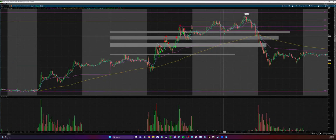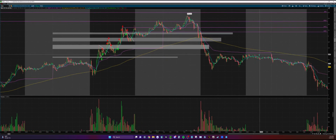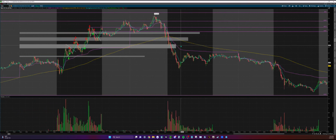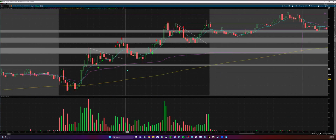I mean, yeah, you could have got some extra pennies up here in the after hours, but overall, we smashed the top on that. I mean, this thing sold off all the way to $2. 2 days later, the next day it was all the way down at $2.40. So traded this name really, really well.